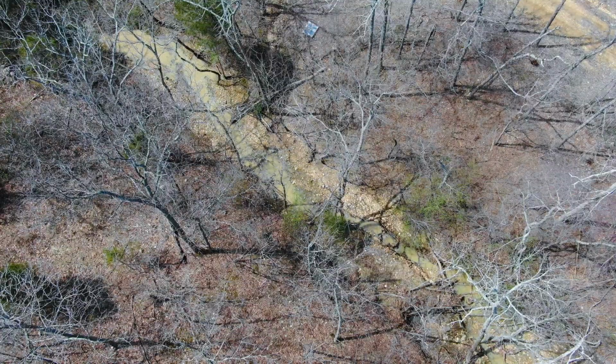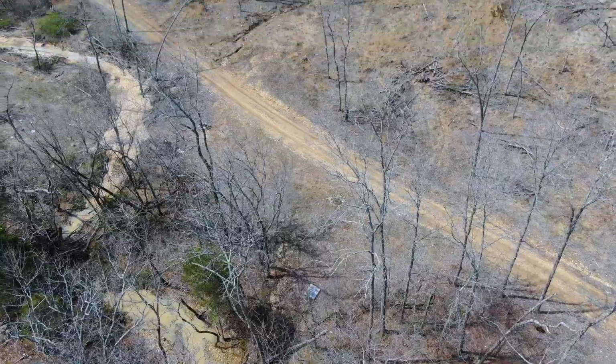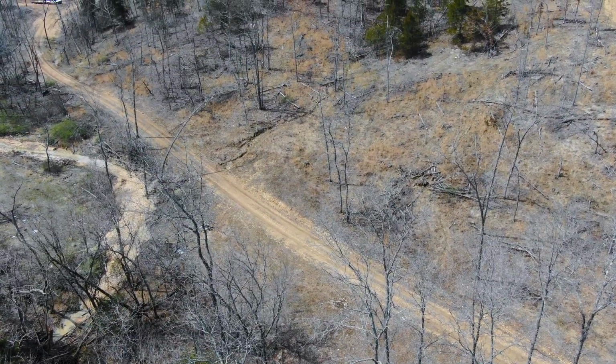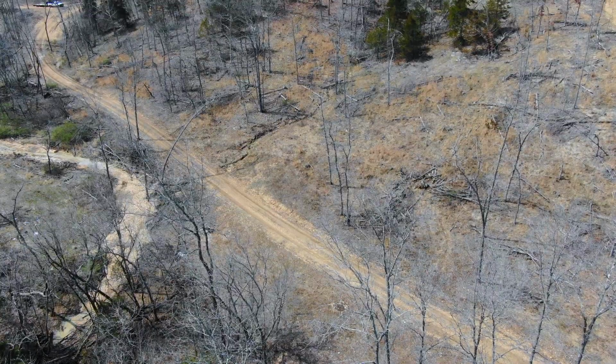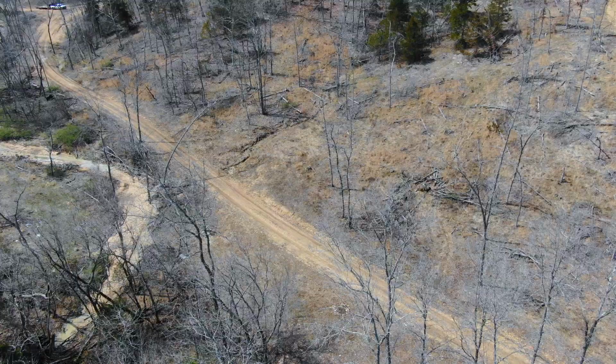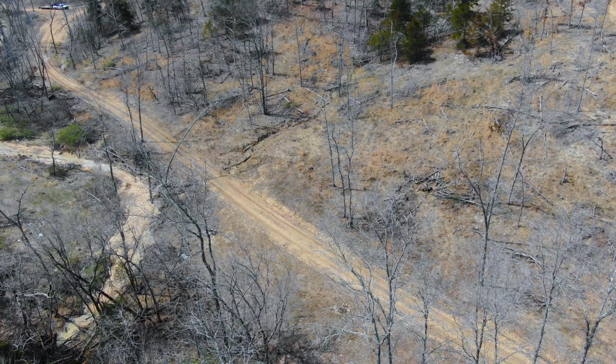That square looking thing, that's just an old wooden pallet. Not sure what that's doing there. There's the easement road on the west side. So you can drive to either side. To drive to the west side, you would absolutely need a 4-wheel drive. To drive to the east side, we would absolutely recommend a 4-wheel drive.